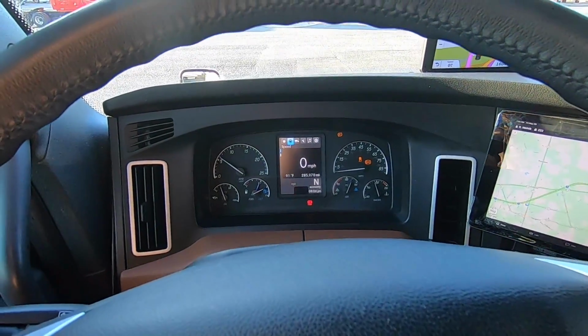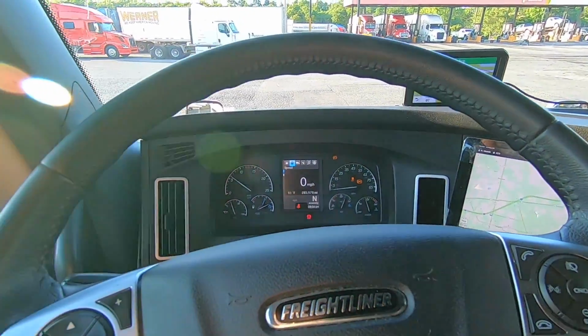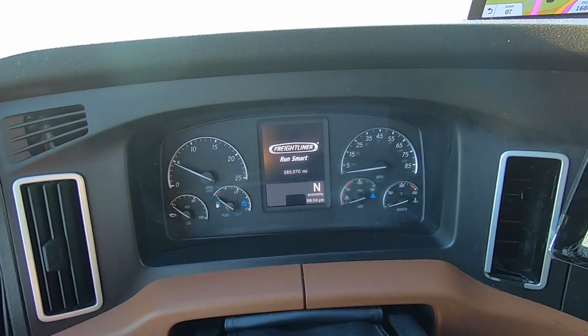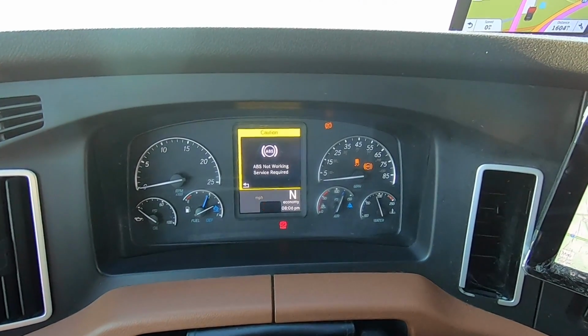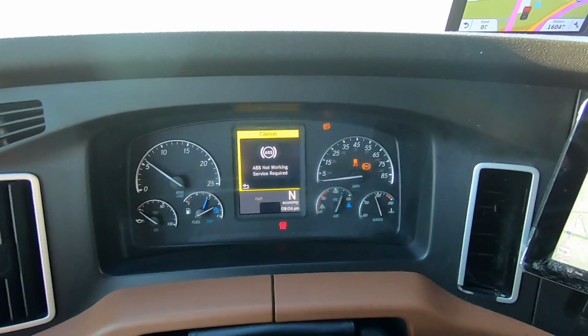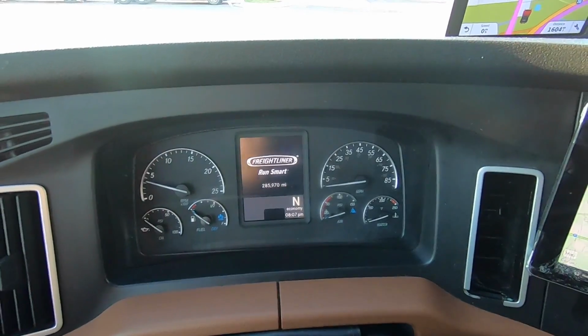I don't know. I'm gonna try to reset the truck, start it back up, and if it still pops up, then it's something disconnected probably. Usually that fixes it. Let's try to turn it off. Maybe wait a couple seconds. Start it back up. Still got that light. ABS not working, service required. Start it up. Nothing. All right, we're gonna shut it off.